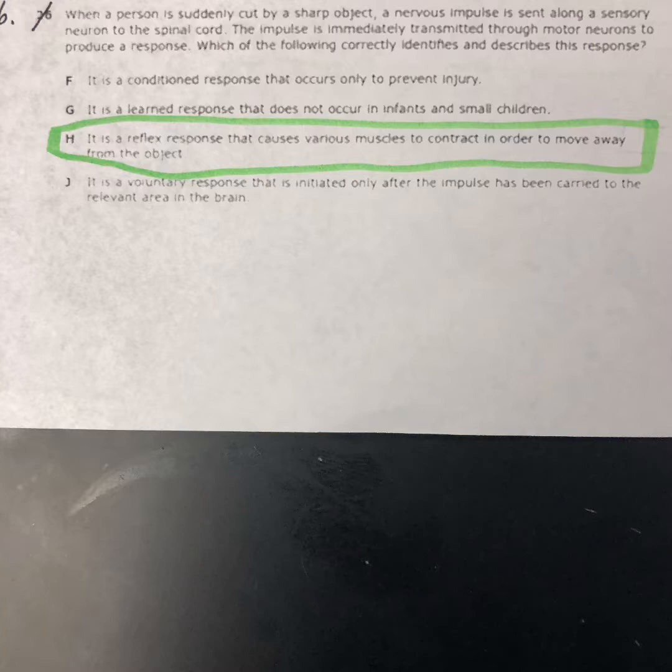So you know it couldn't have been F, a coordinating response that prevents injury. The injury already happened, so it can't be F, okay? It can't be G because it's not a learned response, and nothing like that. Infants have it as small children, all right? It's just a reflex, okay? It's not innate. And then J is not a voluntary response initiated after the impulse. So that means after the impulse, you've been hit with, I touched the hot stove. Okay, now I'm going to move my hand. Now it's a reflex. Reflexes save our life, all right?